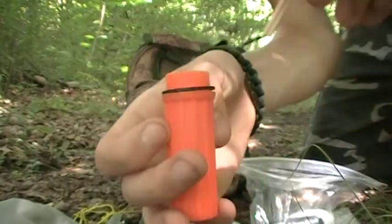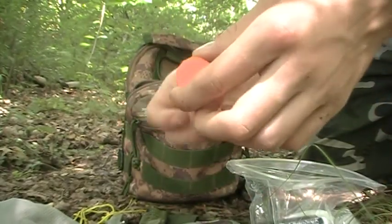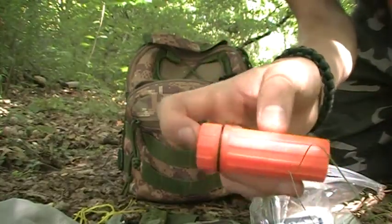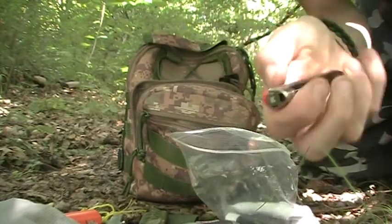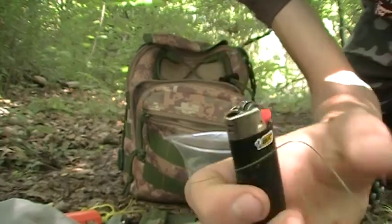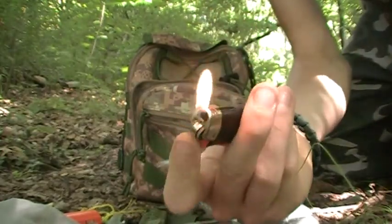And I have the striker in the bottom here. I barely ever use matches to start a fire, but it's still nice to have as a backup option. Next up, I just have a simple Bic lighter. Very basic, easily start a fire with this.